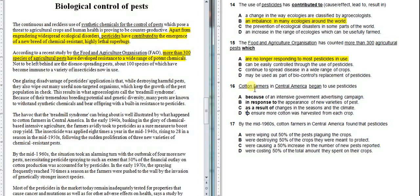Difficult. Now, it should be easy to find though. Cotton farmers, Central America. Let's search through cotton farmers, Central America. No. Here we go. Cotton farmers in Central America. What did they do? They used pesticide. They began to use pesticides. Here we go. They took to pesticides. So a bit of paraphrasing here. Took to pesticides. That means they began to use pesticides. That may be unfamiliar language use.